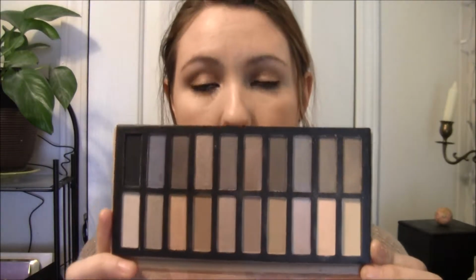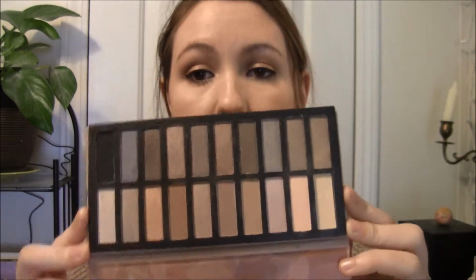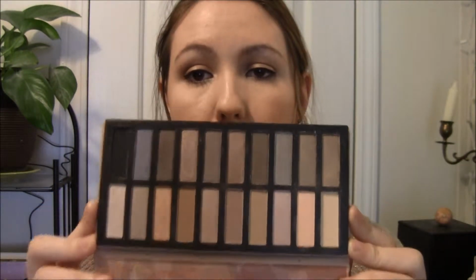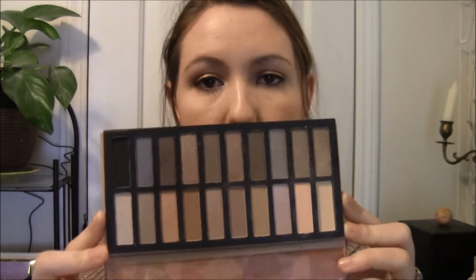Now some of the shades are matte, some of them are shimmer, and this is what it looks like. And I will list all of these below for you guys, and I will list the prices as well in case I don't say those or if I say them wrong. But here it is. It has just a really good mixture of shimmers and mattes. They kind of have some pinks in them. It has some browns, so you can do a bunch of different looks with this.